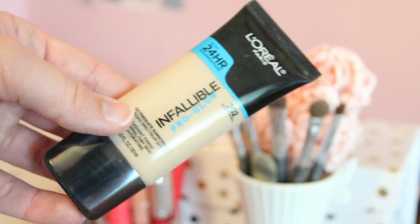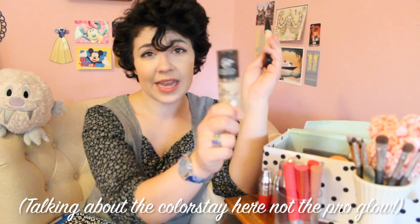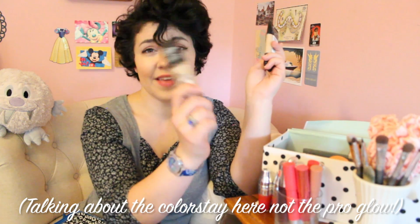This is L'Oreal Paris 24-hour foundation. This is Infallible Pro Glow. This does paint your face all one color, and then I feel like you have to go in with, you know, blush or contour a little bit just to make your face look less like a ghost and more like a human being. But this foundation is really light. I feel like you can still see your skin underneath it. Like this, you could just put this on and go. It wouldn't make you look like a ghost.